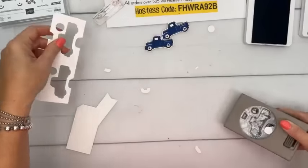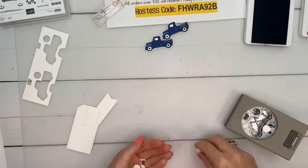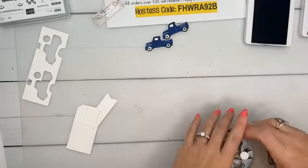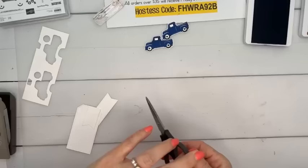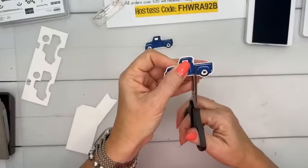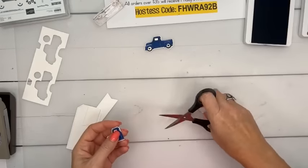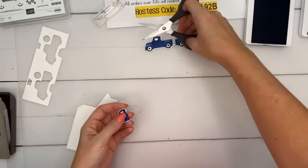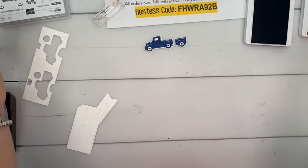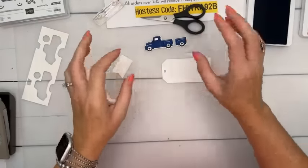All right, so there are those, and let me get all of these picked up, and I'm going to show you how to make a trailer. It's very complicated. Ready? Take your paper snips and cut the back end off. And there is your trailer. That's it, you guys. Nothing complicated, really. Okay, so now we're gonna add some things.